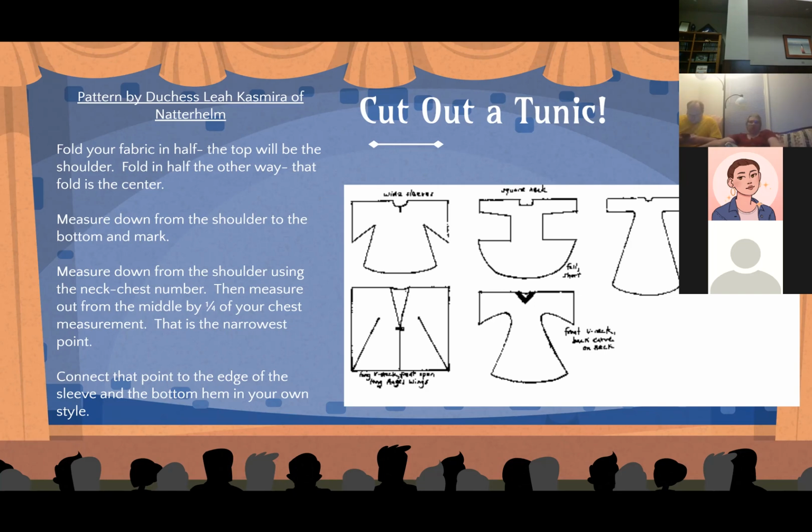Congrats, you dropped it a little bit. So you want to get to the fold? Fold or opposite? You're going to go out to the edge, to the selvage, and down. And then you're going to curve that edge just a little bit.